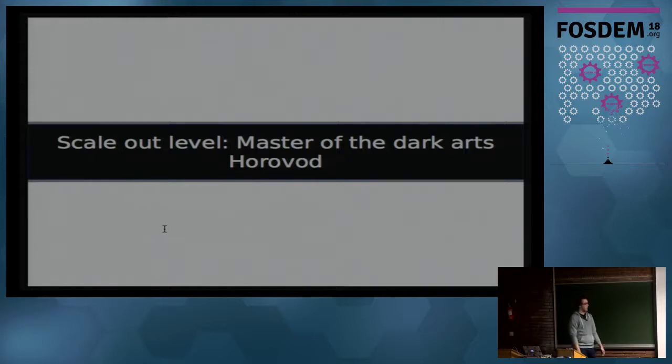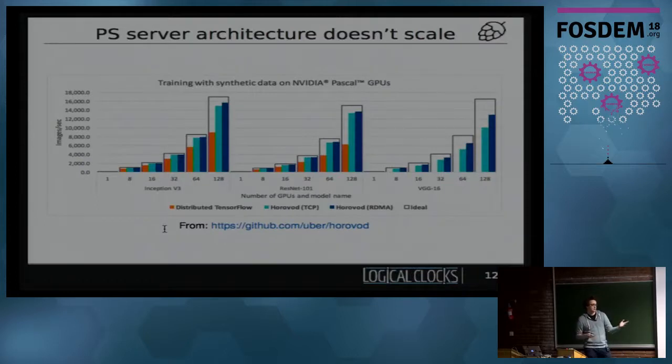Now, the problem is that when you are scaling out, in the sense that you are training with a lot of GPUs, the parameter server architecture doesn't really scale, especially if you have a large model like VGG16, whose weights I think are something like 500 megabytes. Network becomes a bottleneck. Every worker, every GPU has to communicate with the parameter server at the end of each iteration. So you really can't scale basically.